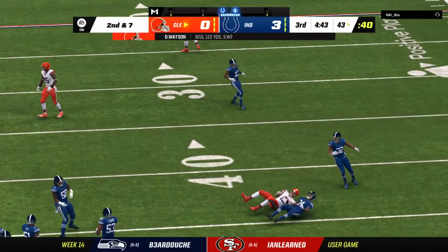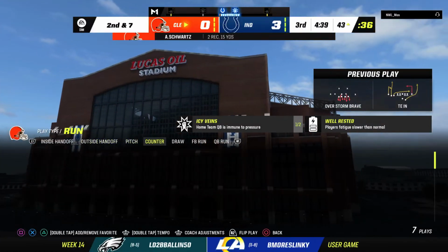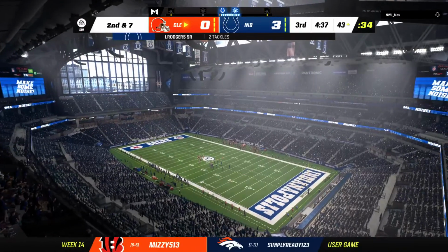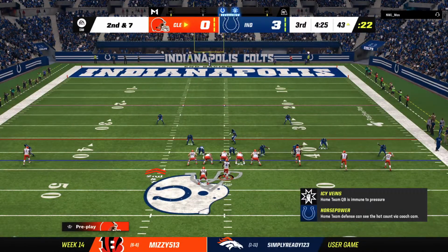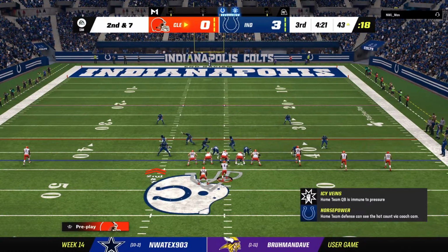Got an open man, it's Schwartz. And he'll be brought down on the other side of midfield at the 43. Simple drag route here, lined up out left and tried to work his way back across the field. You probably saw me twitch there, partner, because I think he wanted the ball a little bit sooner. By the time he looked it in, defender was right on him.